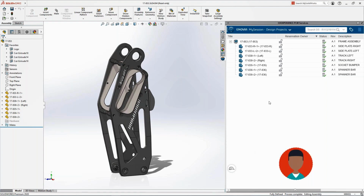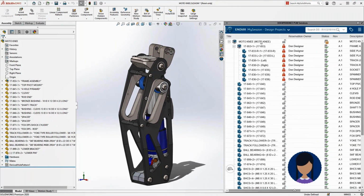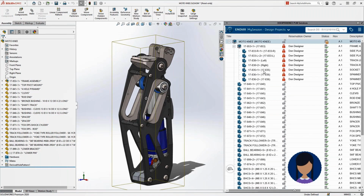So once he is done, let's come back to Debbie, the other designer. Now she wants to work on some files. So she is just trying to reserve some components in this assembly. So she will try to reserve it. So her name will be shown here as a reservation owner, as you can see here. And still Debbie is not aware of the second modification done by Dawn.